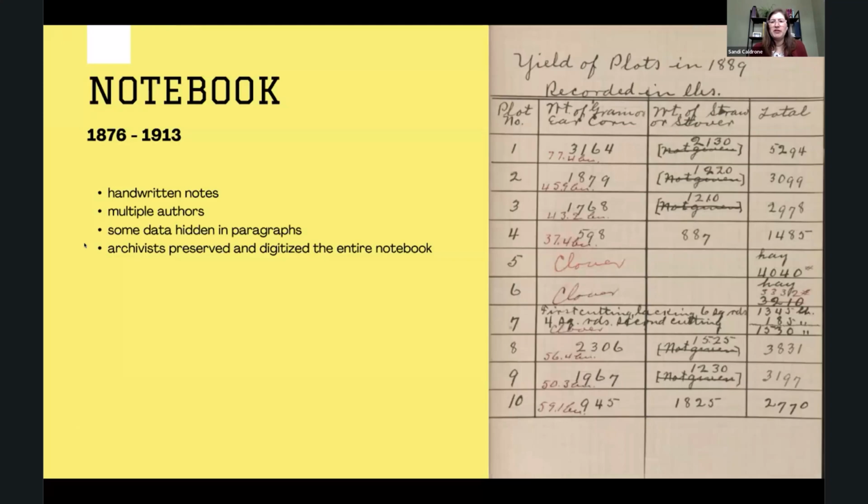It also appears to be a compilation of previous field notebooks. Just by the way it was written, it seems as though they had all of this information before they probably decided to make a cleaner copy of it in this notebook. Although, as you can tell from this screenshot, there are some additions and changes and corrections throughout, which is one of those fun challenges of working with handwritten data. So we have that kind of annotation in here.